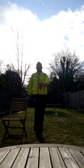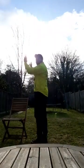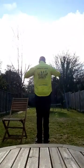Stretch the sole of the foot out, and done. Brilliant. Next one is for the calf muscles. So what we're doing is raising the heels off the ground onto our toes, holding for about a second, and then back down again. We're going to do 10 of these. Okay, so off we go.